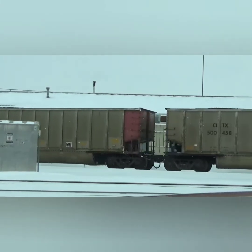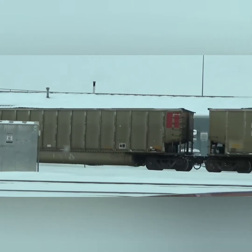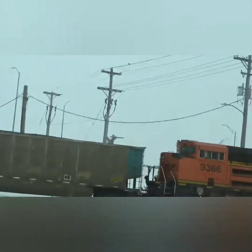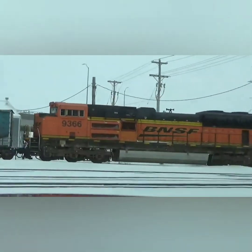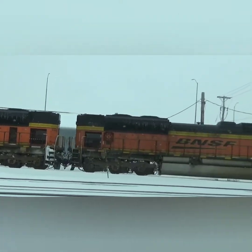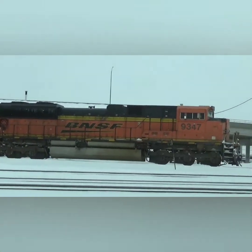Alright, what do we got here? Here comes our tail end power. It's an Ace, 9366 and 9347, another Ace.